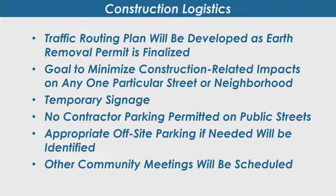We're also going to make sure that we don't have contractors parking in the neighborhoods. We want to make sure that they have to park on-site or they have to provide alternate transportation, but we're not going to be parking in neighborhoods. We're also going to be making sure that they're not showing up at 6 o'clock and waiting at the gate. So we're working towards making sure that we have a complete plan here and that we're taking everybody into consideration when we're doing that.